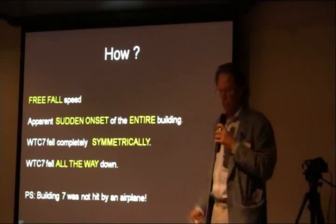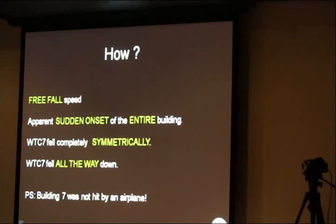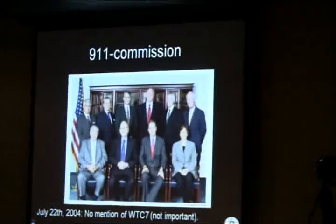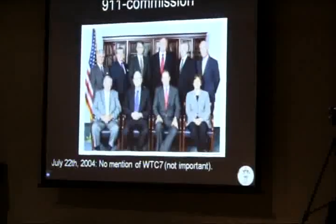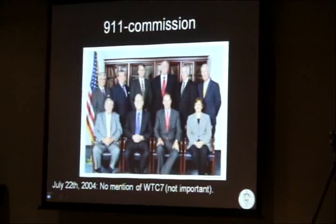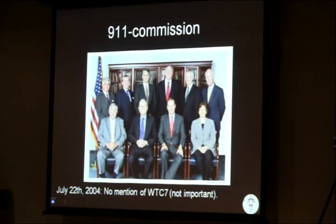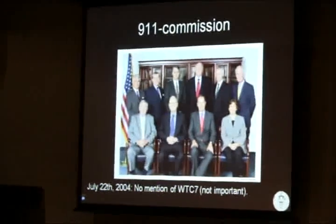Now, the first place where you would expect an explanation accounting for all this would be the 9/11 Commission, the political commission, which actually was rather late in being established. Extraordinary, it took a very long time to do that. But here we see these 9 gentlemen and this lady, and we don't have to bother much about this, because in this report there is no mention of Building-7. It's mentioned with one single word in the official account.